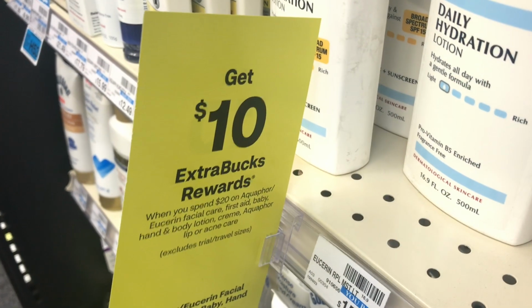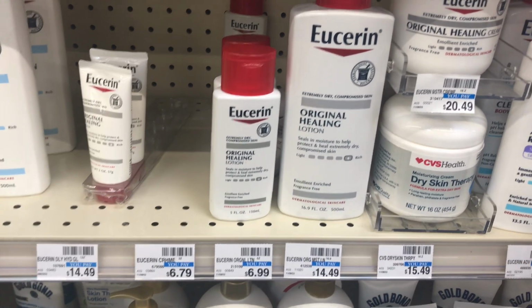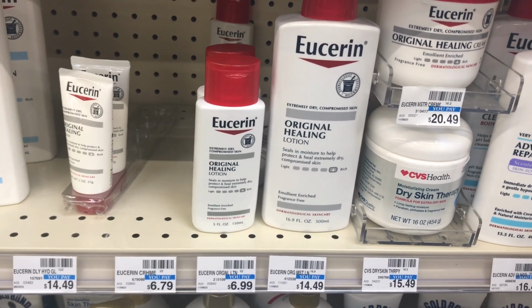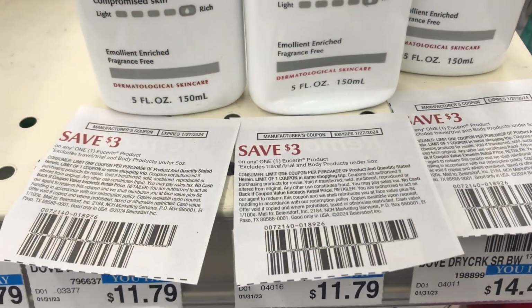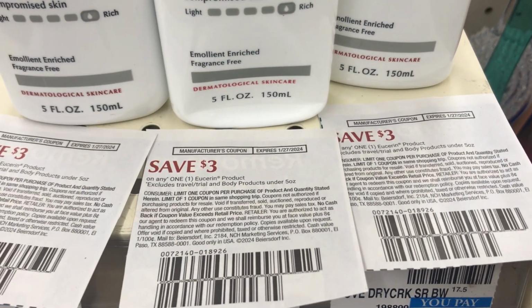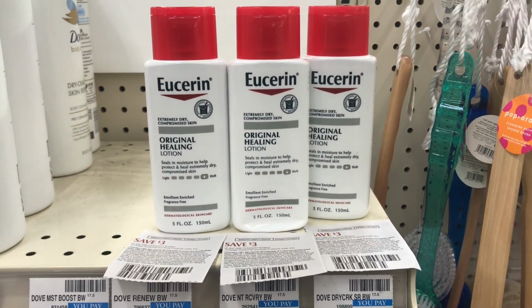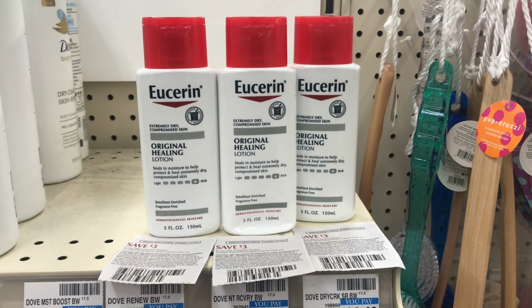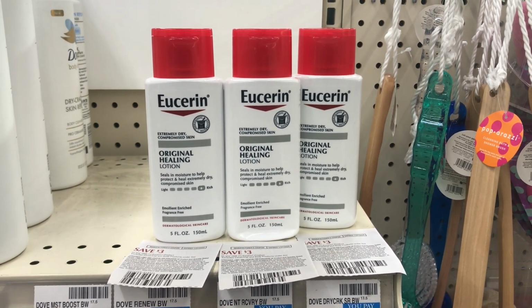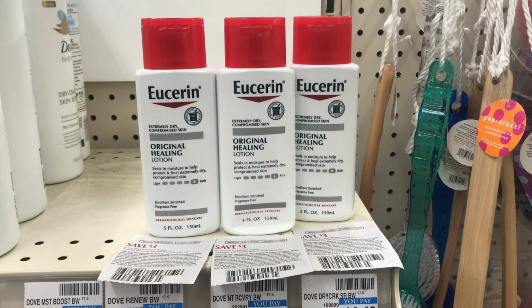The next deal I have will be on Eucerin Body Lotion. They are part of the spend 20 get $10 back, and it's a limit of 1. I'll pick up 3 of the Eucerin Original Healing Lotion, priced at $6.99 each. These 3 items are going to total $20.97. And I have this $3 coupon I got from the 1/7 savings set. I'm using 3 of them because I used the one from the app last week, but you can use 2 and use 1 from the app. After these 3 coupons come off, it's going to drop it down to $11.97. I'll pay that and get $10 back, making all 3 of them just $1.97 or 66 cents each.